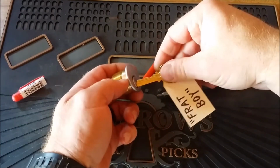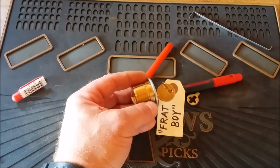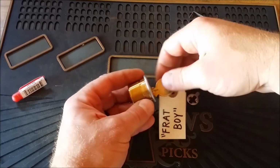So, like I said, it's hard to differentiate over the camera and through the camera where the keyway is. Because like I said, I was doing a lot of picking on the wording. I think that was my major mistake the first couple of takes.